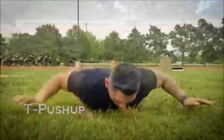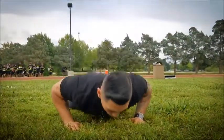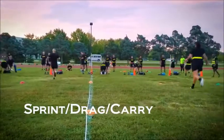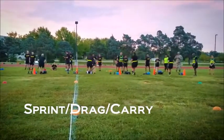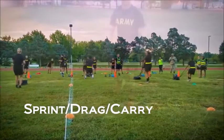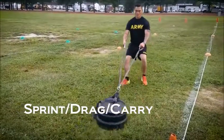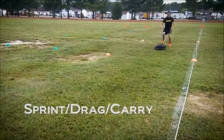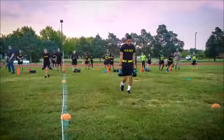In other words, this will control for injuries because it properly conditions you for the things that you have to do for combat. You wouldn't be surprised or overwhelmed by the things that you'd have to do unexpectedly. This will prepare you for the occupational tasks that you have to do as a soldier. We call those warrior tasks and battle drills or high physical demand tasks. So this test gets you ready for those things.